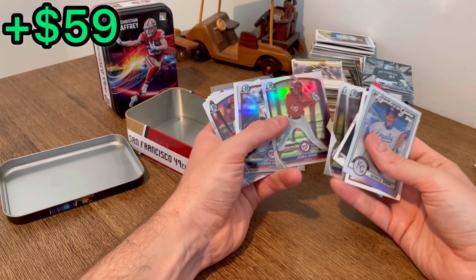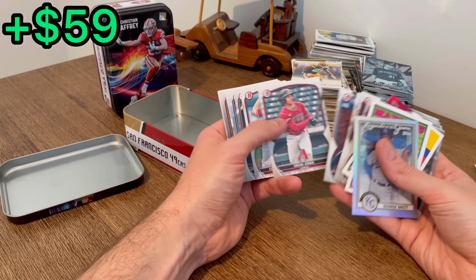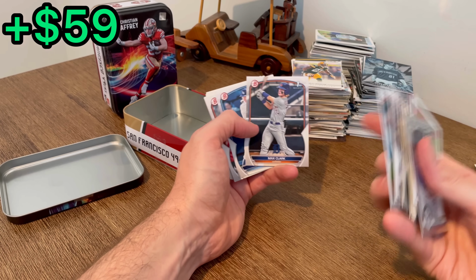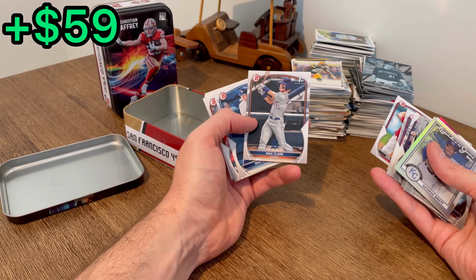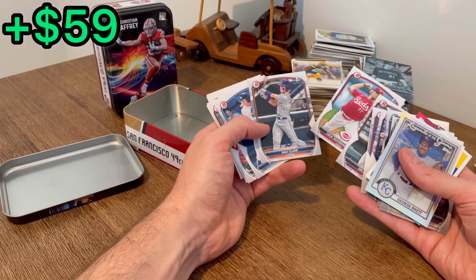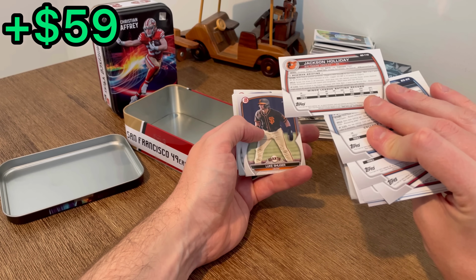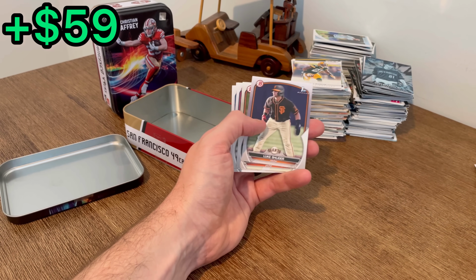James Wood on the refractor. Nice. Elijah Green on the refractor. Druw Jones. Nice. Ooh, Max Clark. Bowman first. I don't know if y'all have seen the viral video of him running his 60. I don't know if it was a perfect game combine or what it was exactly, but this dude can absolutely fly. Jackson Holliday on the rookie card. Nice. This dude's a stud. Do that as next Easter egg.